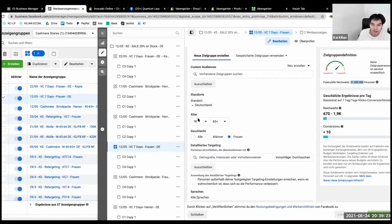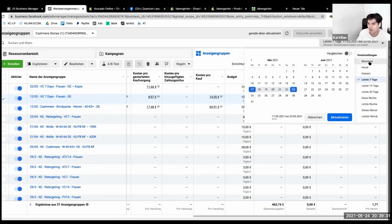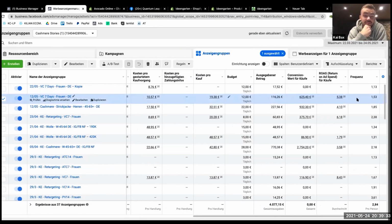I didn't even have the breakdowns for the ages, because I thought I'd just leave it open for retargeting anyways. And apparently this is performing. Yeah, if we go lifetime, maybe it's a 5.